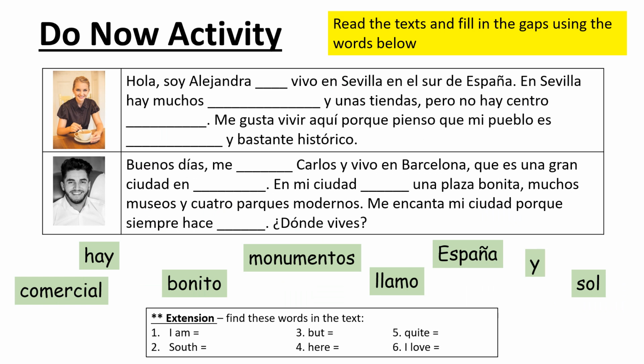Hola, Year 8. For your Do Now activity, you need to read the texts on the board and copy and complete the 2 paragraphs using the words at the bottom in the green boxes. If you finish that, you have an extension at the bottom to find the words in the text in Spanish. Pause the video now for 5 to 10 minutes whilst you complete your Do Now activity.